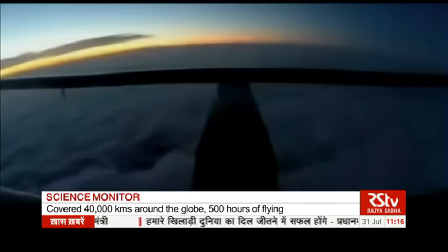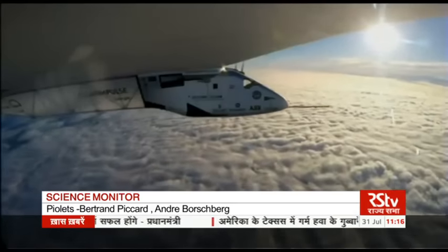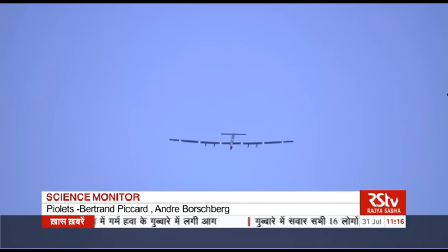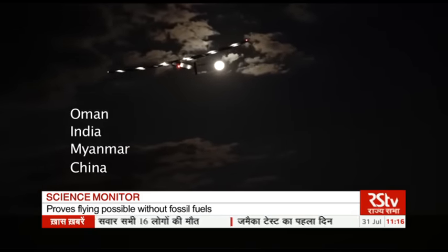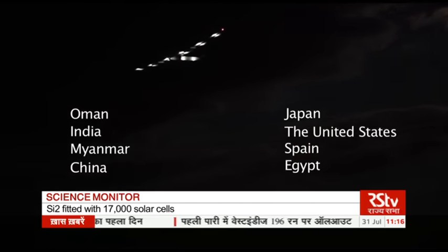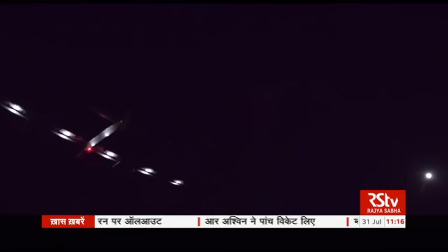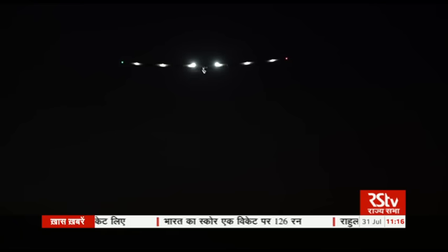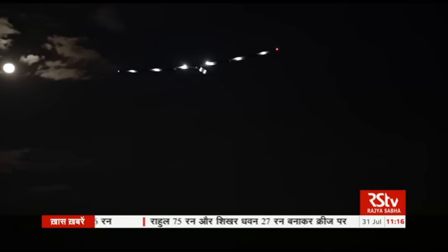Over its entire mission, Solar Impulse 2 cruised at altitudes of up to 9,000 meters and had 16 stopovers along the way, including Oman, India, Myanmar, China, Japan, the United States, Spain, and Egypt. The success of Solar Impulse 2 is expected to provide the required thrust to research on clean technologies and renewable forms of energy.